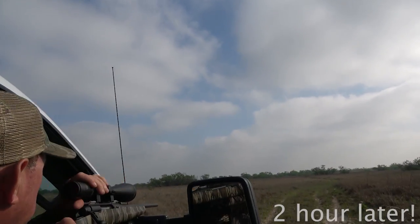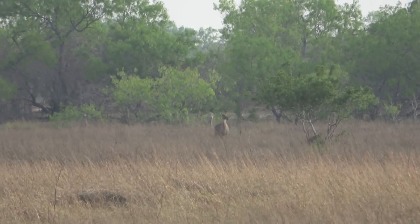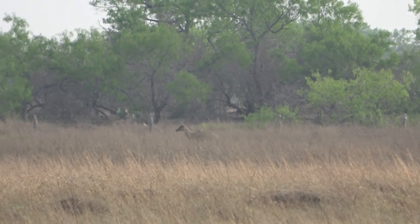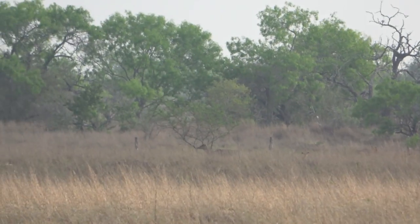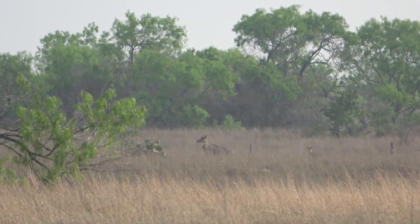Is it a bull? Big cow. There's a baby over here on the left. She's running. Ram, are you looking good out there? Oh yeah, I'm scanning the whole place, bro. You see another cow? Oh, she's with a baby.